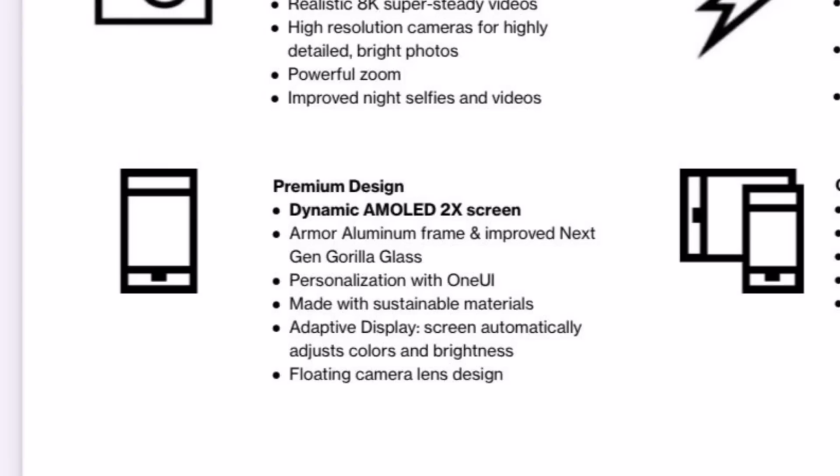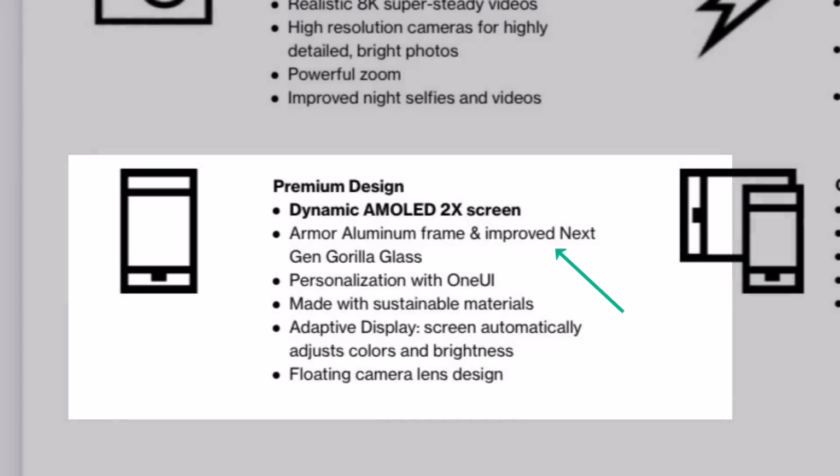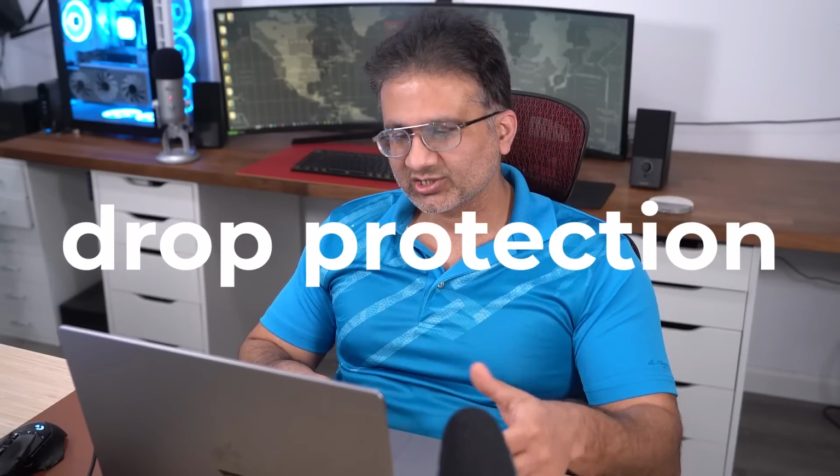The next thing has to do with premium design. Now, not much has changed. The S22 Ultra already has a premium design, but there is an upgrade. One upgrade particularly that's important is that instead of using Gorilla Glass Victus Plus, it has now been upgraded to Gorilla Glass Victus 2. That is the latest Victus that we have on the market, and it brings more durability and higher drop protection to the Samsung Galaxy S23 Ultra. And then we have a bunch of other points here.